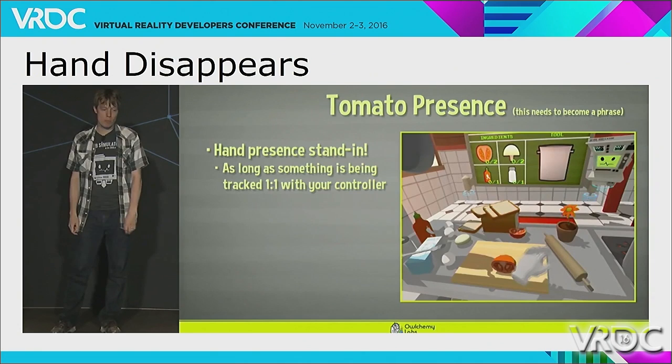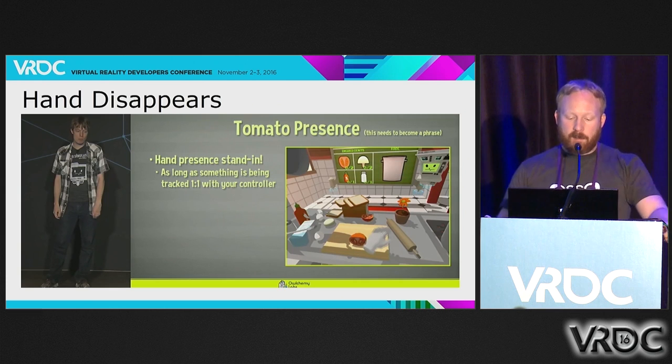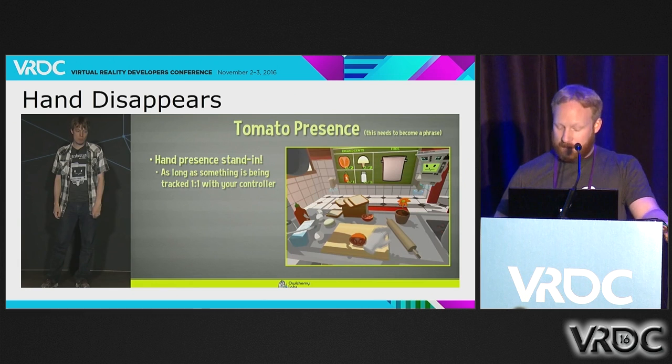So the guys who developed Job Simulator, the Alchemy Labs guys, came up with a nice term for this. I guess when they first started experimenting with it, they were doing a lot of picking up of tomatoes in the kitchen, so they call it tomato presence, and I think that's a pretty good term for it.